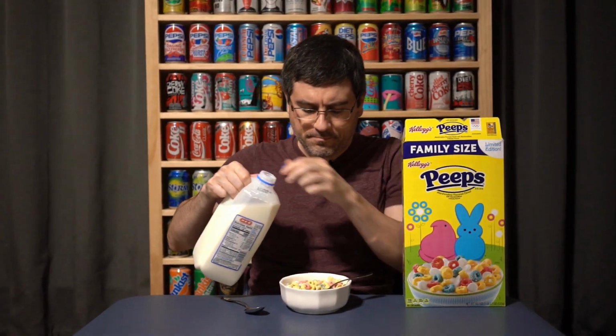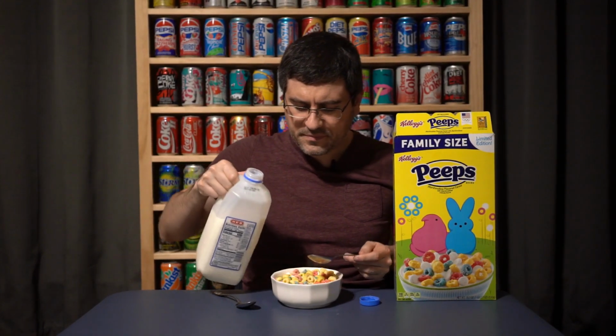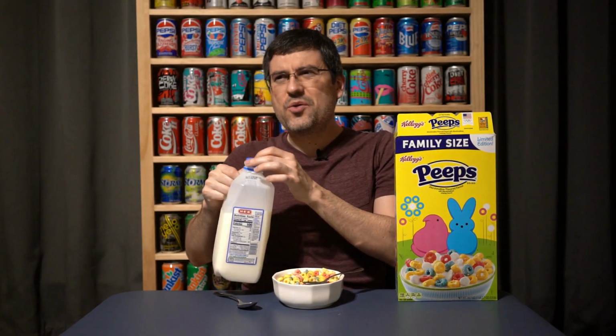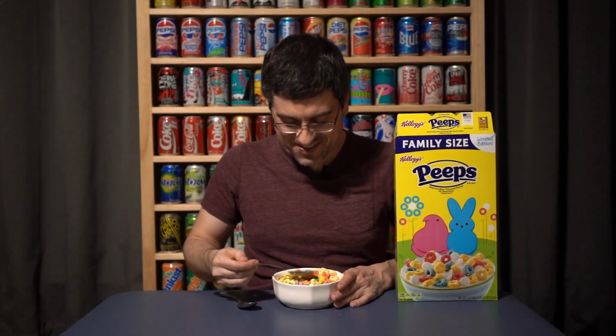They're very, very, very sweet. But I guess that's to be expected in a Peeps cereal. They don't really have that extra flavor that it really needs. What I was telling Ryan on the last review was that I feel like they're like Apple Jacks, but without anything that makes Apple Jacks good. There's no cinnamon, there's no apple flavor. It's just sweet, circular pieces of cereal with marshmallows. And it needs more than that. And now I'm stuck with 18 more ounces of this stuff.